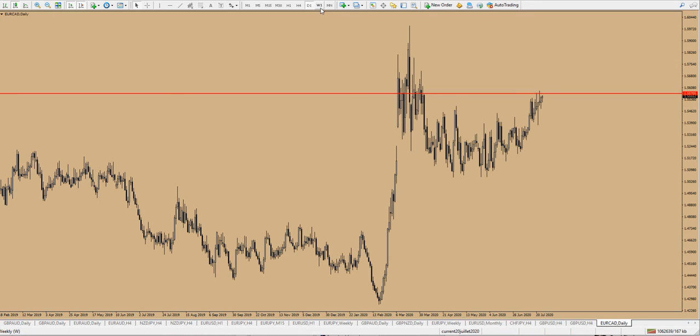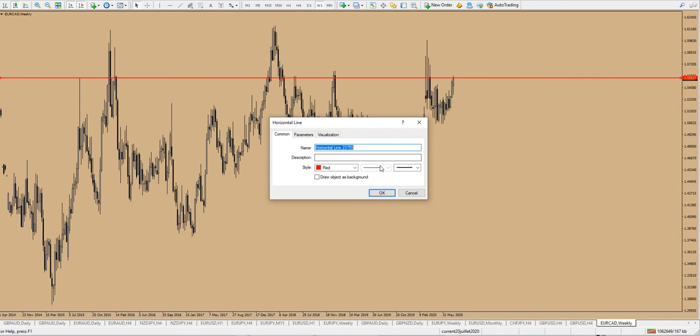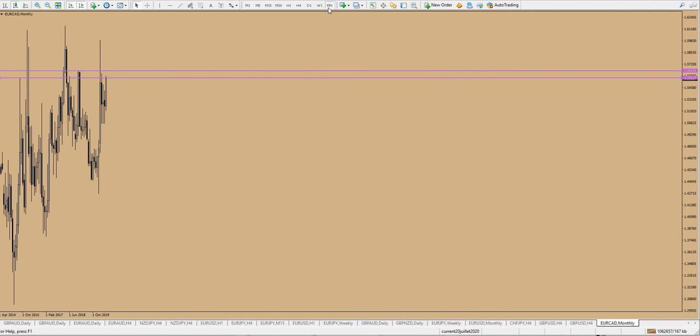So let's do the EurCad analysis. Now, as you can see, it's currently in a weekly support, right? It's currently in a weekly support, strong weekly support. We could even consider that a monthly support because you see it touches that price.